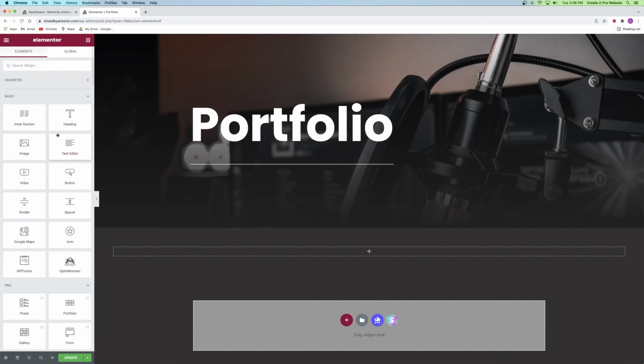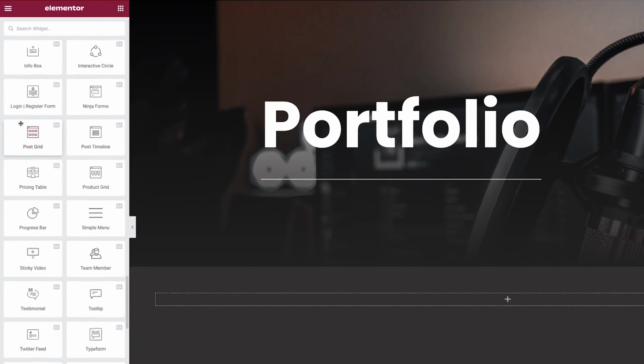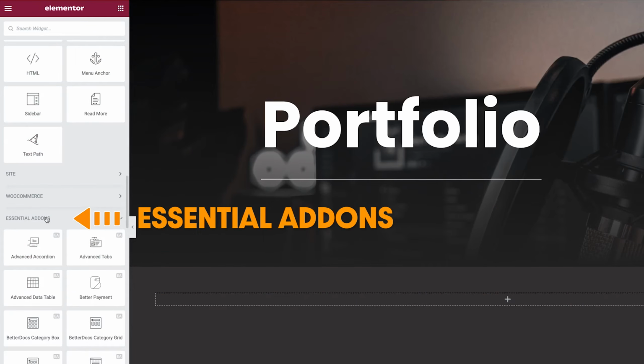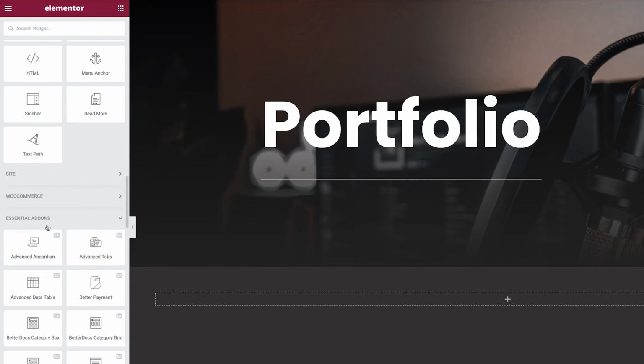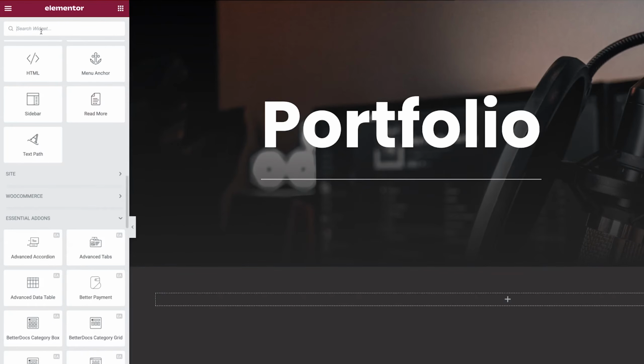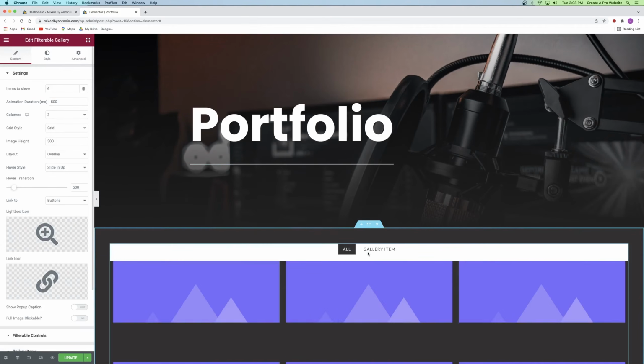So click on the plus button and we can choose our widgets here. And I'm going to go over here. And again, I'm going to use another widget from Essential Add-ons. So if you guys remember, it's that plugin that we downloaded down here, Essential Add-ons. And it's basically a filterable gallery. So it's the same thing as that other gallery, except for it's got additional capability to it. So I'm going to just put in filter, and you'll see it right here. So let's drag it in.